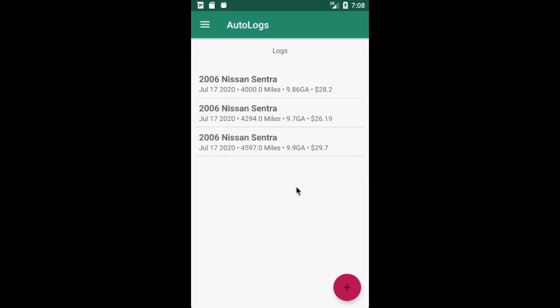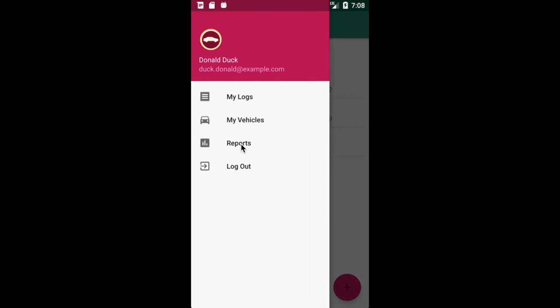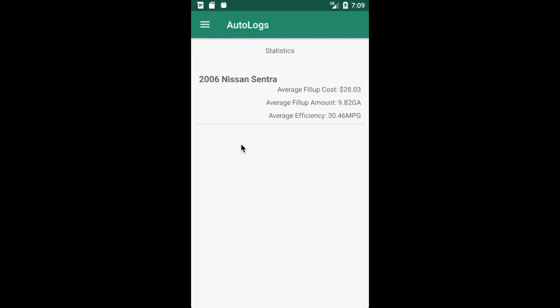Now that we have a few logs created for our vehicle, let's take a second and look at the reports. We can immediately get some at-a-glance data for Donald Duck's 2006 Nissan Sentra. Average fill-up cost is $28.03. The average fill-up amount is 9.82 gallons. And the average fuel efficiency is 30.46 miles to the gallon.